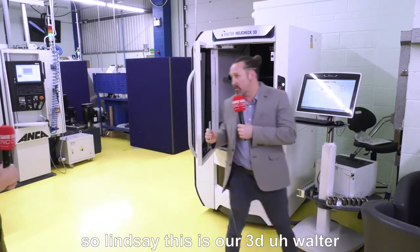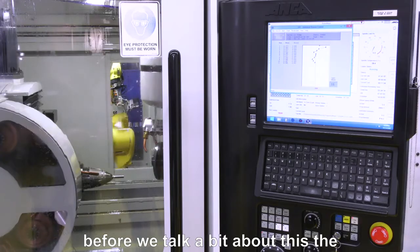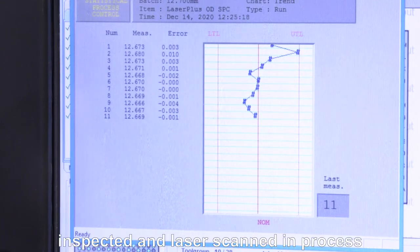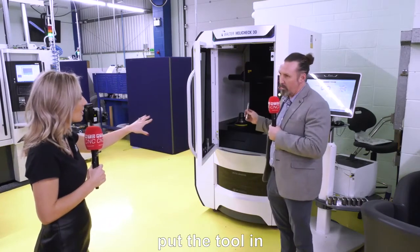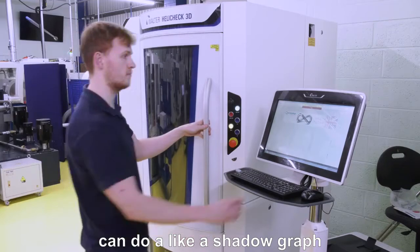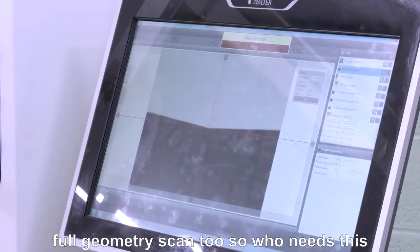So Lindsay, this is our 3D Walter scanner. So this is our final inspection, but before we talk a bit about this, the tools have already been 100% inspected and laser scanned in process on the anchor machines. So what happens here then? So here you put the tool in, it basically scans the tool and either can do a shadow graph full profile scan, or they can actually do a 3D full geometry scan too.